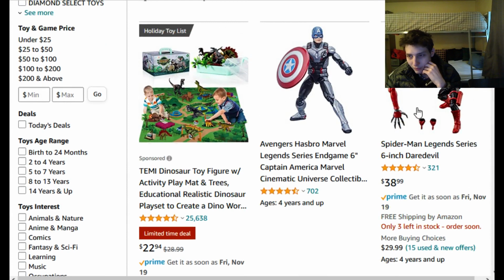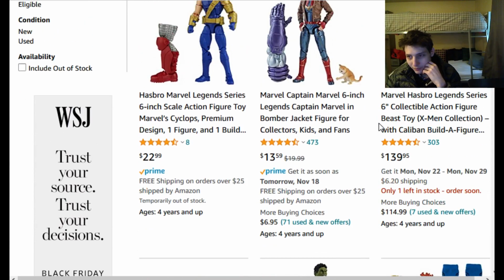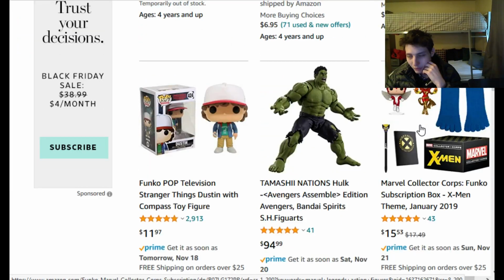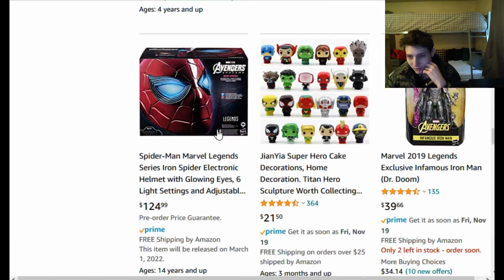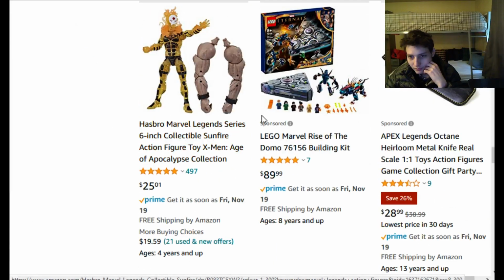We have this Daredevil figure. I do like the attire. I think Daredevil is an ineffably epic, underrated character. We have Beast. I prefer the Toy Biz Marvel Legends Beast. He's more detailed. We have Thunderstrike for 17 plus sales tax. He's a pass. Sunfire.